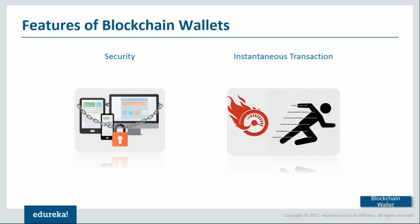Apart from that, the next feature would be the instantaneous transaction feature. Now again, as I had mentioned to you, the transactions here are quite instantaneous. You don't need to wait for a long time for the transaction to complete or for a confirmation to come. Now if you work with bank transactions, there are times when you initiate a transaction but have to wait till the banking hours for the transaction to get completed and verified. But here the transaction can be initiated 24 hours a day, 7 days a week, and you don't need to even worry about the delay with respect to the transactions.